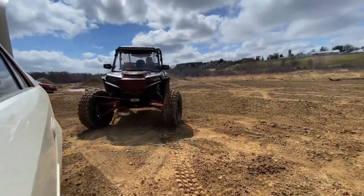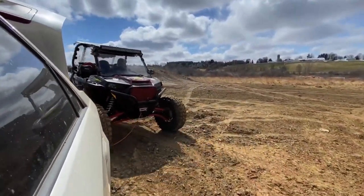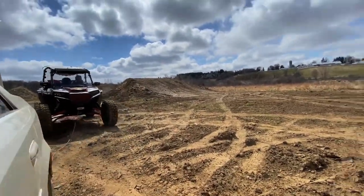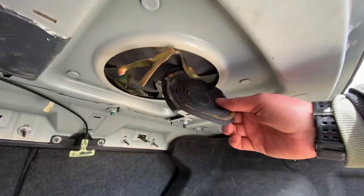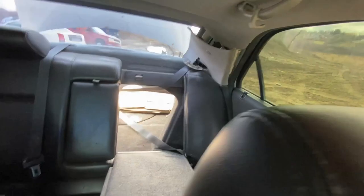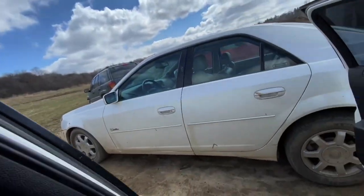I can't believe that speaker's old. Whoop! Sorry! Oh, yeah! There it goes. We gotta go that way. Oh, there's the speaker. What else can we hook it to? We're winching off the seatbelt now. Oh, yeah! Perfect. Whoop! Almost took my door off.